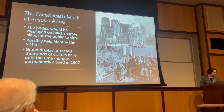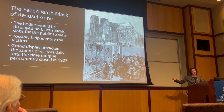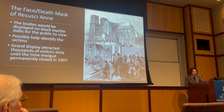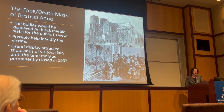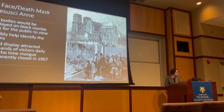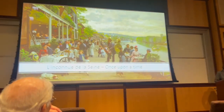Okay, so here's the story. This is kind of grisly, but they were put on display for everyone to see. People would come, and they didn't have movies back then, right? So instead of watching Friday the 13th in the movie theater, you would wander by the morgue and look at all the people who were on display who were dead. This doesn't happen anymore. And they closed it permanently in 1907.